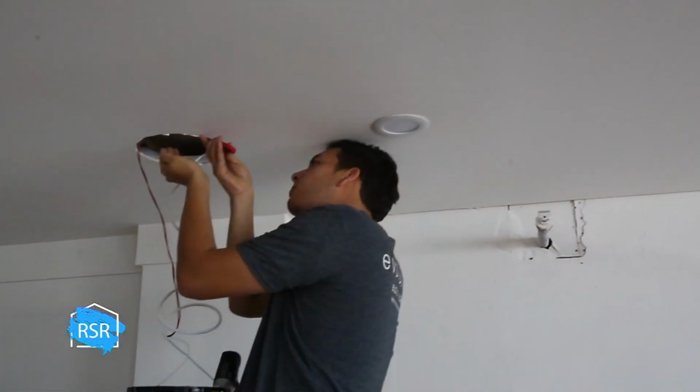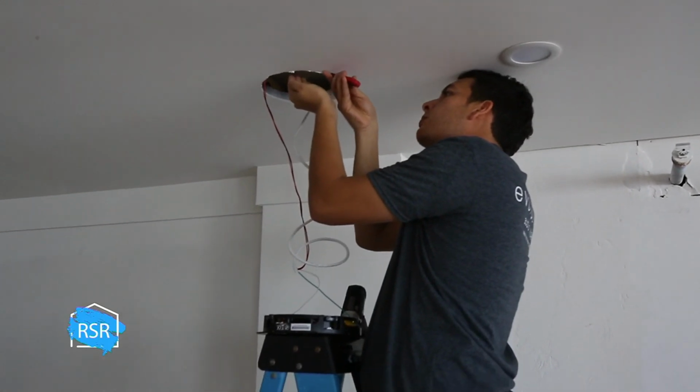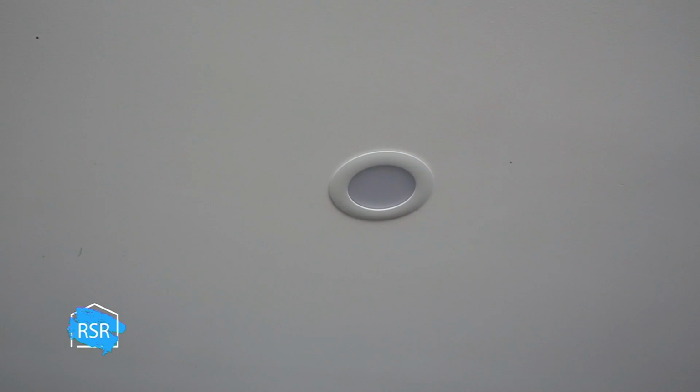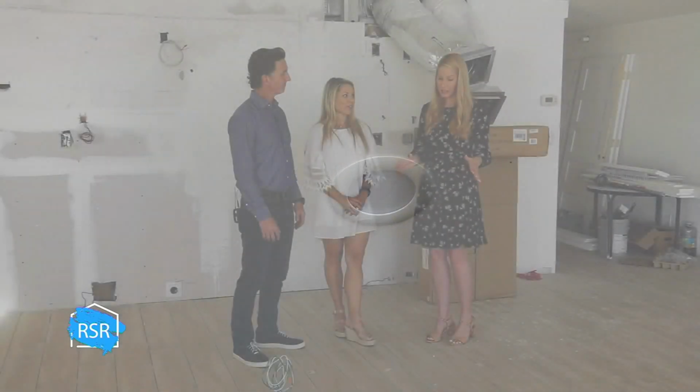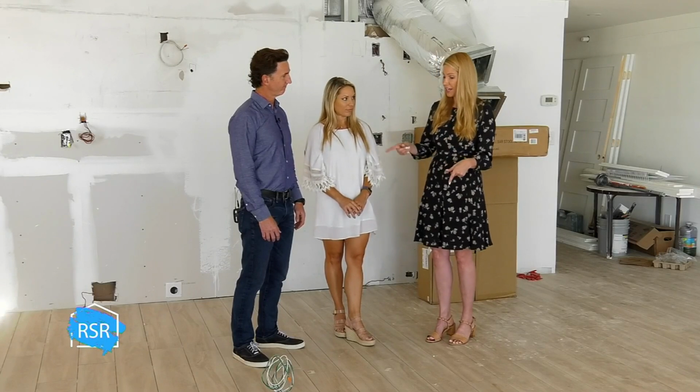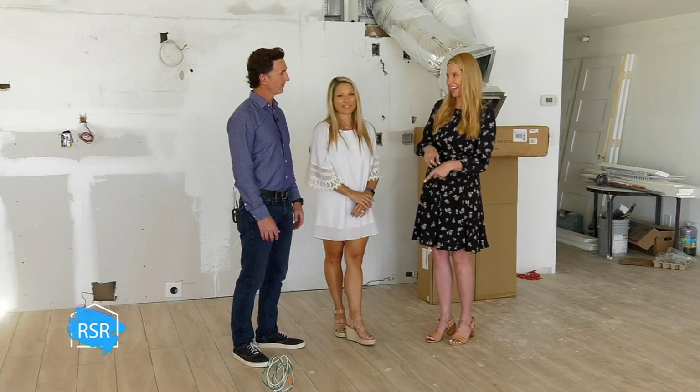Yeah, we basically dropped the ceiling down about 3 inches so that we had enough space to put some of the can lighting in. And it looks great. So today the plan is to get the floor grouted and to start installing the cabinets. But the floor isn't grouted yet. How's that all going to work out scheduling wise?